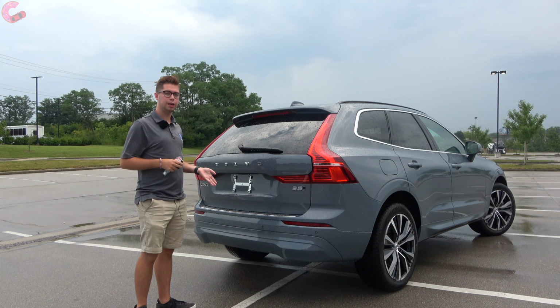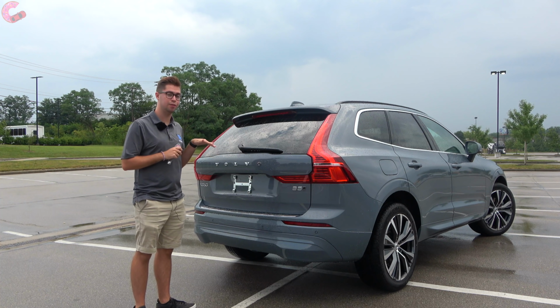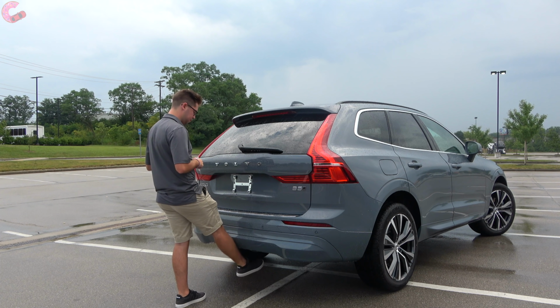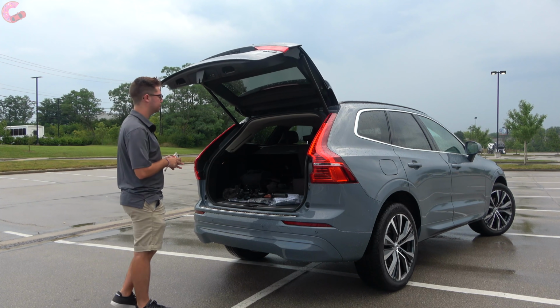Walking up to your tailgate, Volvo nicely throws in a hands-free Power 1 standard across every XC60. So in order to open it, just wave your foot under the bumper. As you can see, it does work quite well as well.